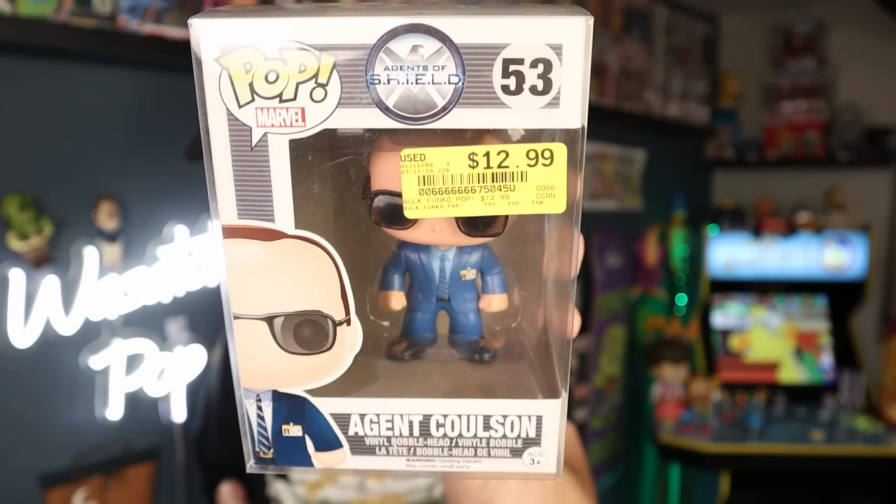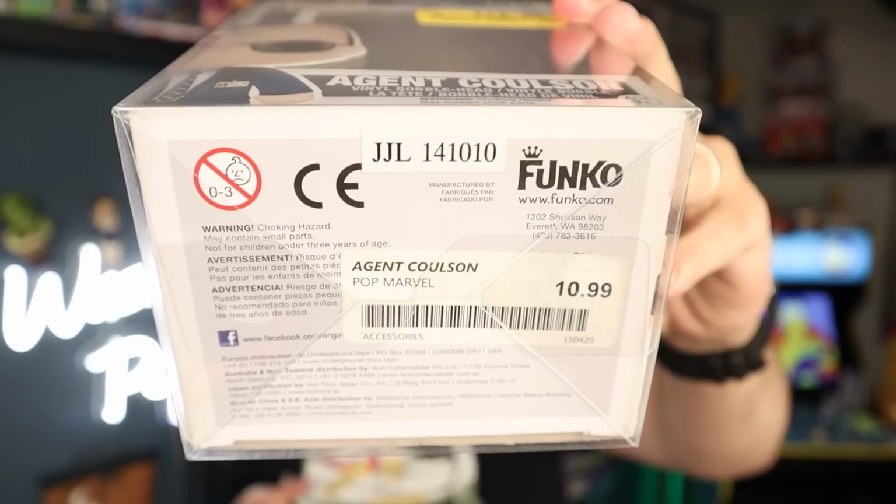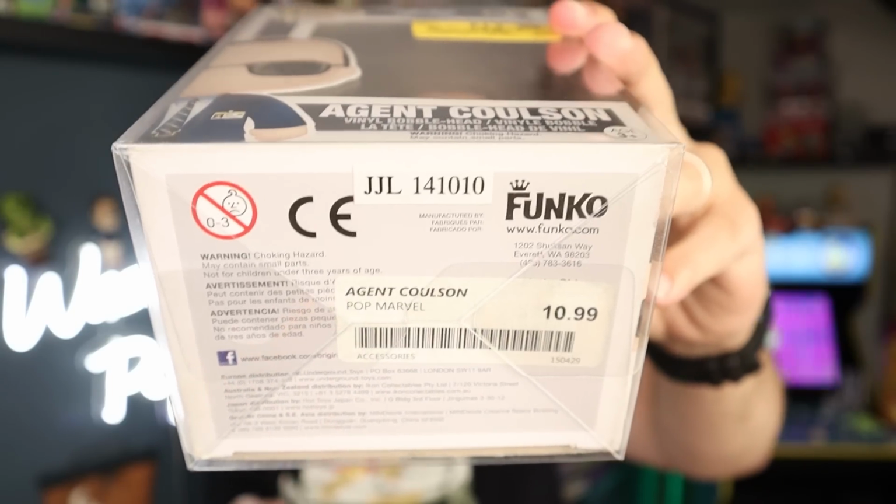From good old Entertainment Mart, guys, I was able to pick up Agent Coulson, which I thought was a pretty solid deal. I know in the past that this Pop has definitely had some more value, but I think for retail, this is honestly a pretty good pickup. It's crazy to think, guys, that this Pop is almost over 10 years old. You can see that 2014 right on the top right there.